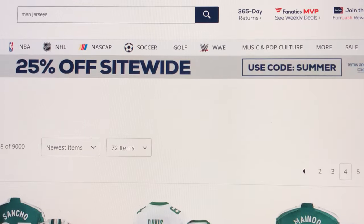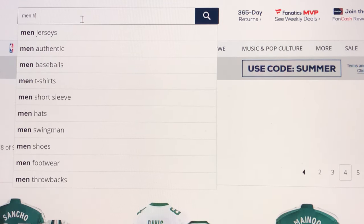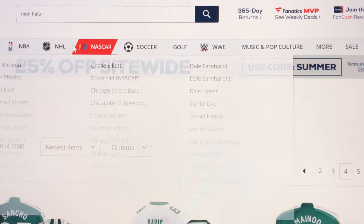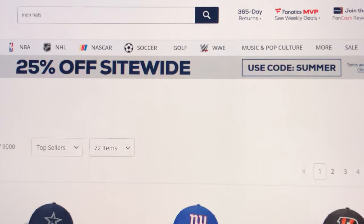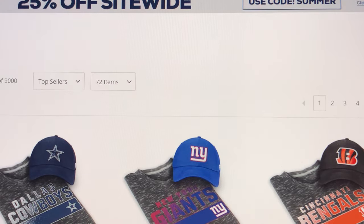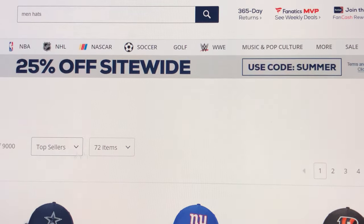Anyhow, there you go. And now we're going to go to hats. We're going to look at hats. The last few weeks have been very disappointing for the most part. So we're going to see if this week things got a little better. Or last week, I should say. All right, so as usual, I'm just going to go over here, filter it so it's newest items.